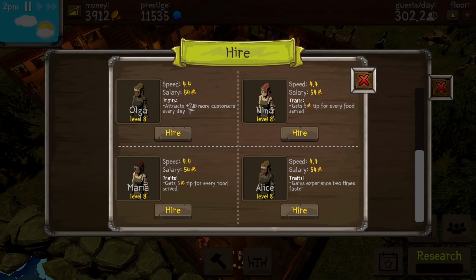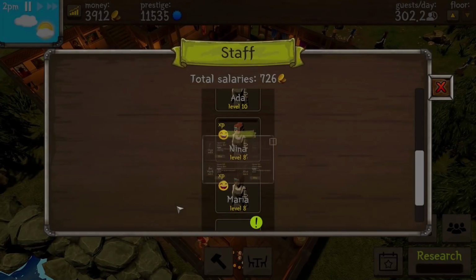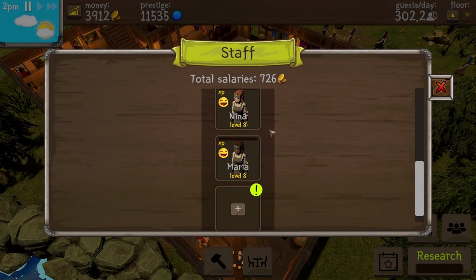See, Olga gets 7 more customers every day. And Alice gains experience 2 times faster. That's a bit of a wasted trait because you're already at level 8. You're going to be at level 10 soon enough. And then you can't earn any more experience. So that's a bit pointless. So we'll hire Nina. Absolutely. And we'll hire Maria. And then we might leave it to the next day.